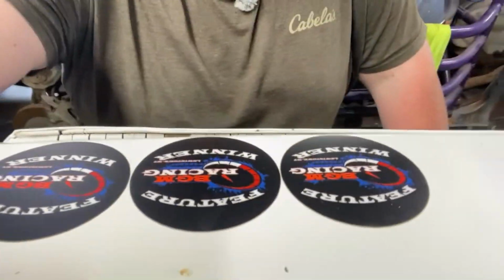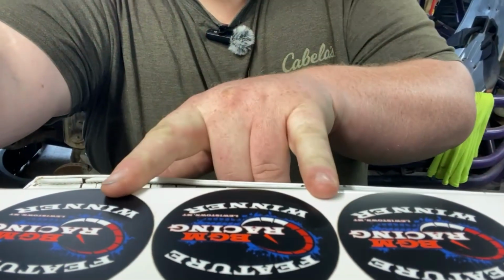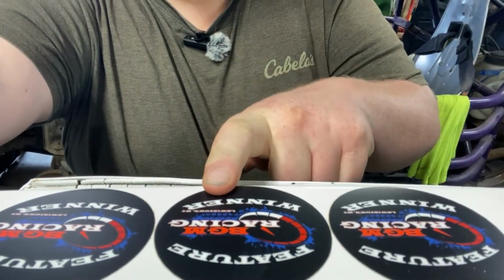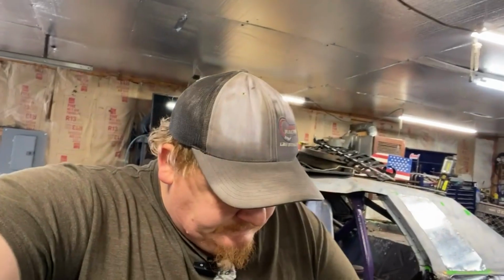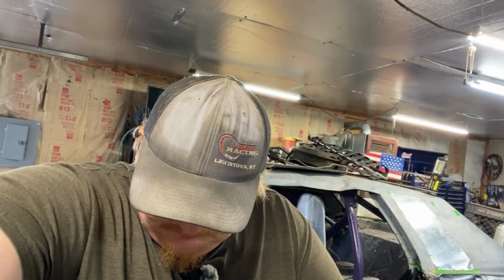Yes, there are Future Winter stickers on here from when Chase ran it. Since I started racing, I know he has at least 6 wins in Lewistown, but they didn't have these stickers at the time when I first started racing. So yeah, I know he has at least 6 wins in Lewistown. I know that. I forgot what I was talking about before.